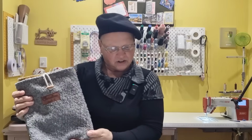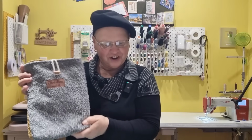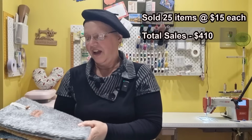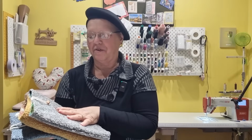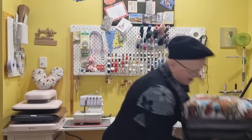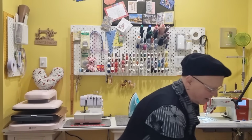And I sold $25. No, I didn't. I sold 25 book pouches, which earned me $410. These were great. I'm really happy that these have done really well for me. I've got a whole heap of fabric cut up, or started to be cut up. These are all future book pouches. The fabric is going to be slightly different because I've got none of the other stuff left, but I think that'll do as well. I think that'll do okay anyway.